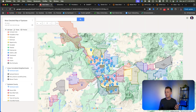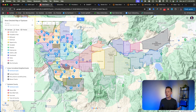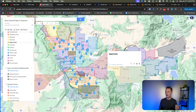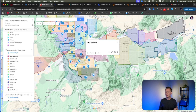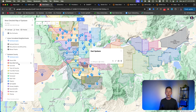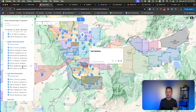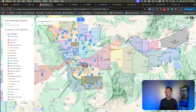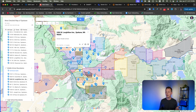And this map here, just so you guys know, is something that my team made, where we're calling it the most detailed map of Spokane. We're still working on it, but it basically shows you every single neighborhood from the city of Spokane, Spokane Valley, out into the county. It's really a combination of all of the information that you can find across the web, but not in one place. And then we have all of the new construction communities that we know of, private schools, 55 plus communities, and all of the elementary, middle school, and high schools. We're going to keep building on this. We're going to show school boundaries eventually. Right now, they're just little points on the map.